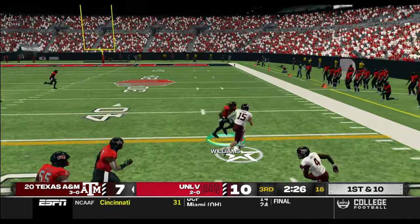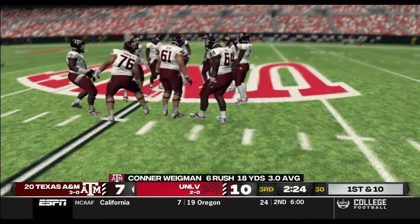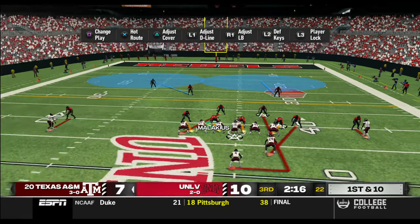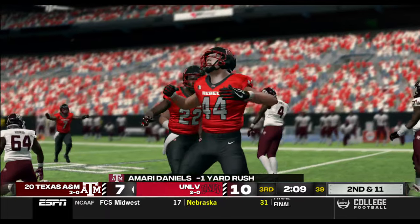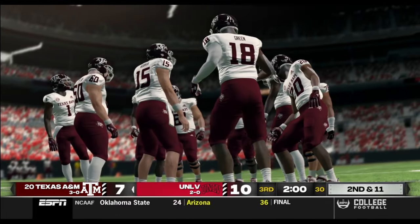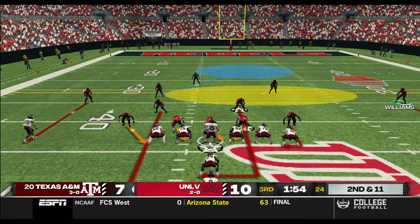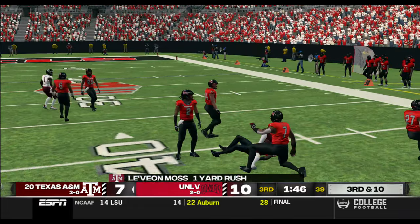He's scrambling. Decides to tuck it in, and he's got space. He's knocked out of bounds at the 42-yard line. Second and 11. Ball on the 43-yard line. He gets out to about the 42-yard line.